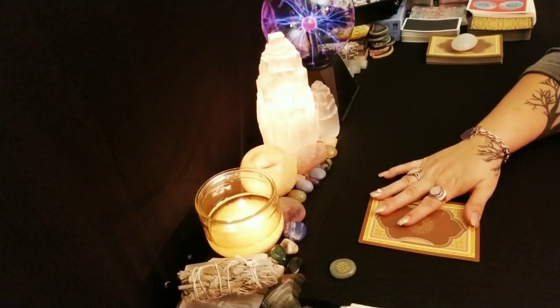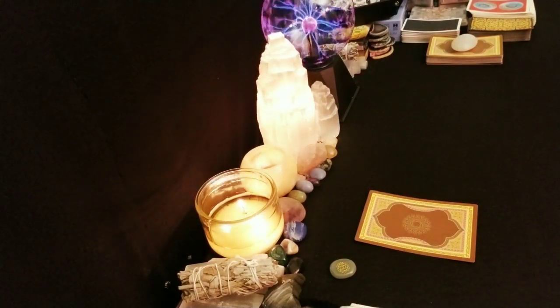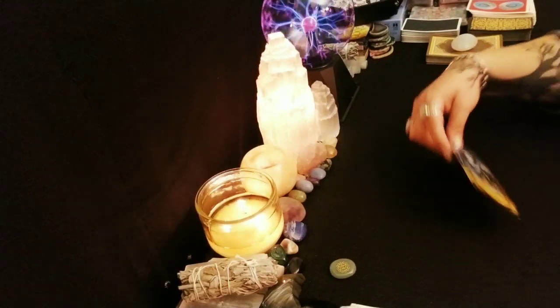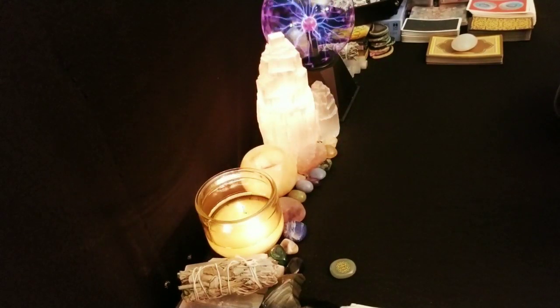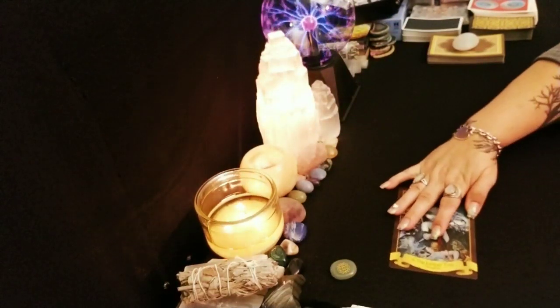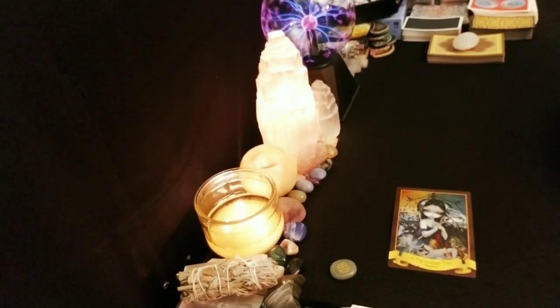Alright, so here we are with stone number 3 with the green Aventurine, and let's find out what fairy tale story describes you right now. So let's see what we got. We have the Juniper Tree, Deception number 34. I'll let you see it. Alrighty, and let's see what that story is about.